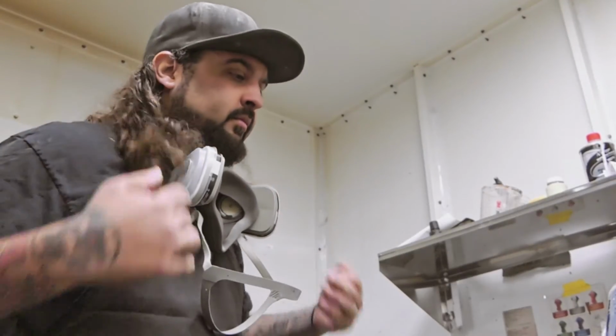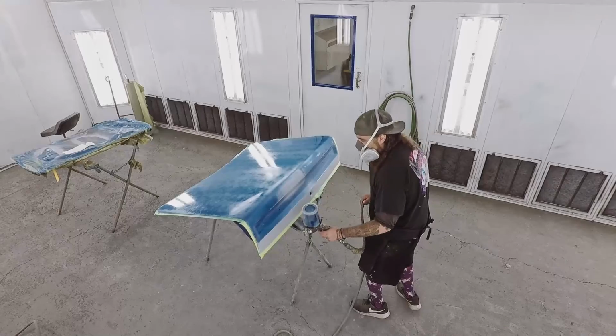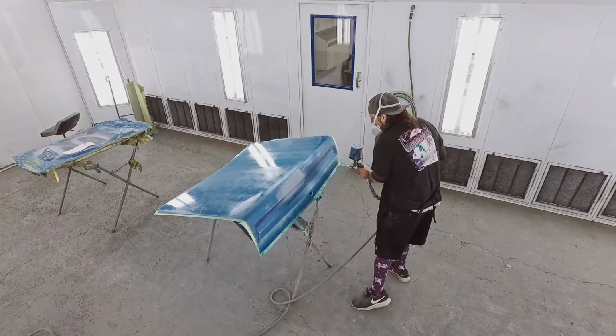So this particular customer wanted a GYC logo on the deck lid with Mark's signature, which makes no sense because Mark didn't do anything to the car. He just kind of paid for parts, paid us to build the car. I don't know why it wasn't mine, but whatever.